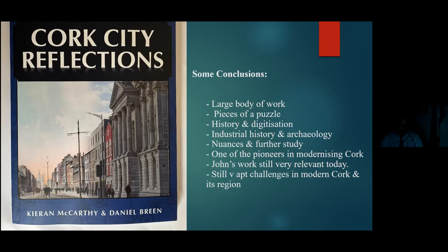I mean, we still talk of, I mentioned the waterworks, the roads, the trains and people commuting and so on. They're all things that are question marks and challenges for Cork in the future, and even the emerging new city development plan, which will be published in full next year. Also, I wanted to plug a book I brought out during the year called Cork City Reflections.